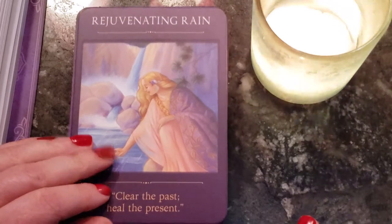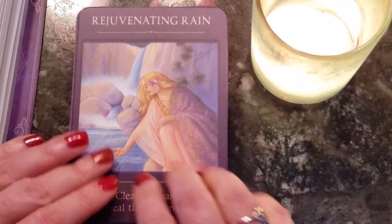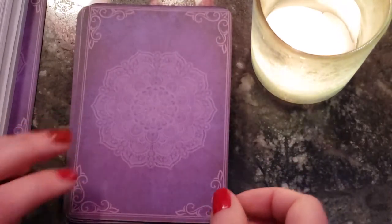I don't get very literal with these cards. I use them as a trigger for my intuition. That's something that I recommend if you choose to use some kind of deck like this. I hope that helps you.